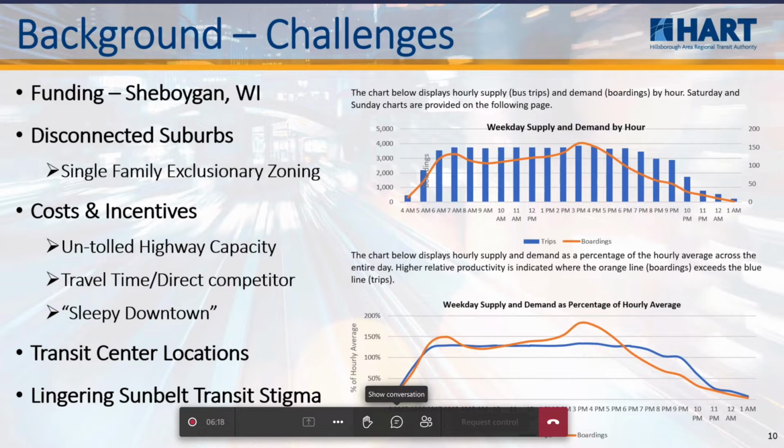So we're moving in the right direction. I touched on the transit center location specific for downtown. And then, of course, we always have the challenge of the lingering Sunbelt transit stigma. And I think that kind of speaks for itself. I don't really need to dive into that.